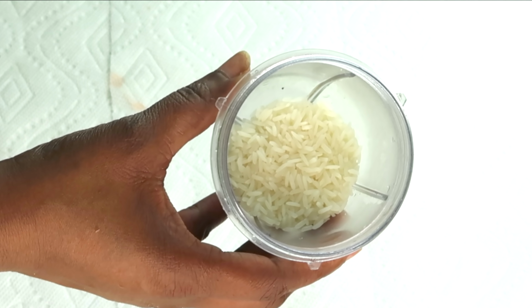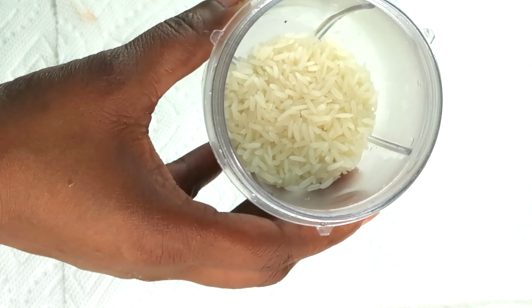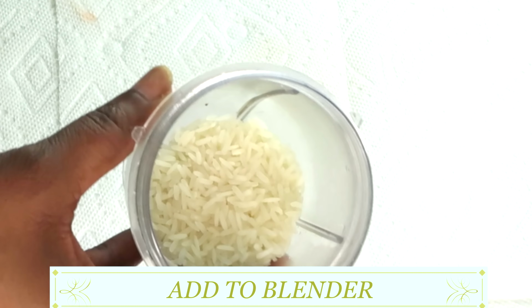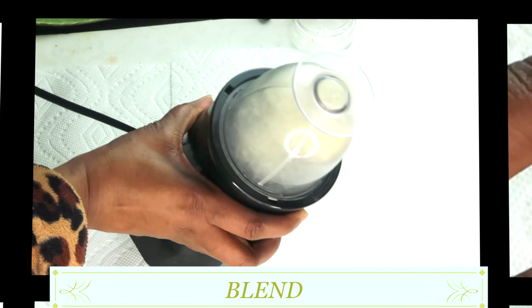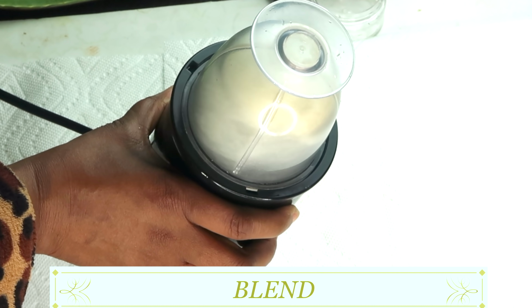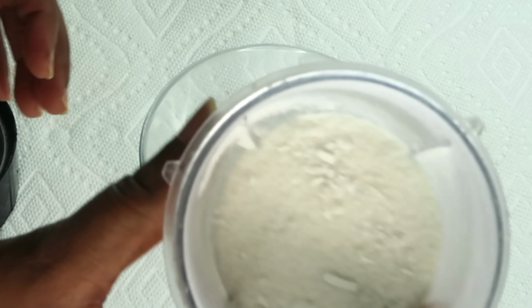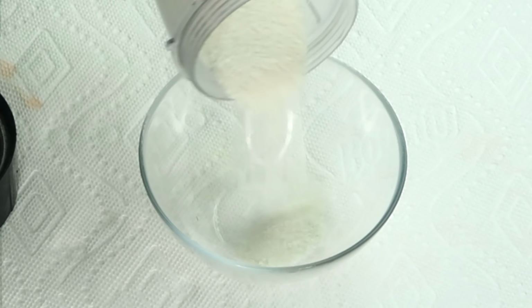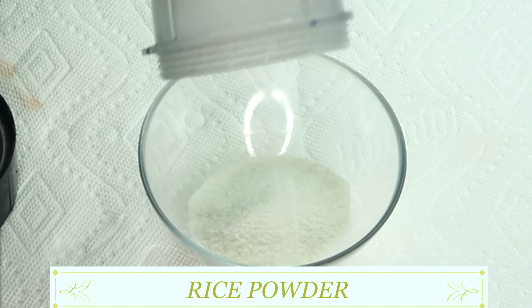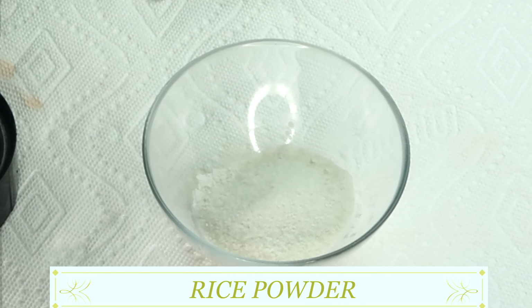So I'm using a quarter cup of rice. What I'm going to be making is some rice powder. You can choose to buy rice powder, or you could make it yourself like I'm doing here. So just place it in the blender and blend to a powder. Once this is done, take a look at what I have here. Here we have our rice powder, and I'm just going to pour this in a bowl.